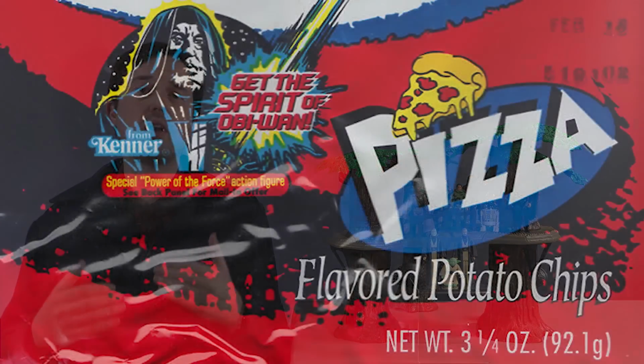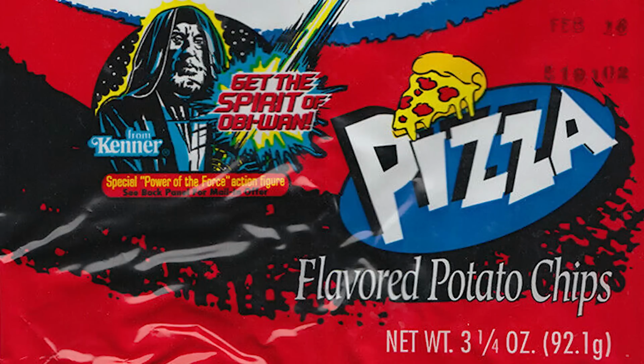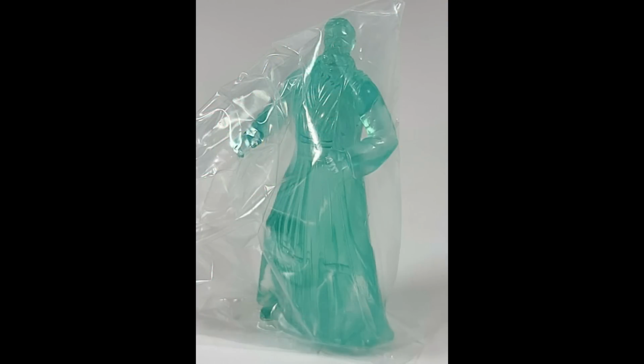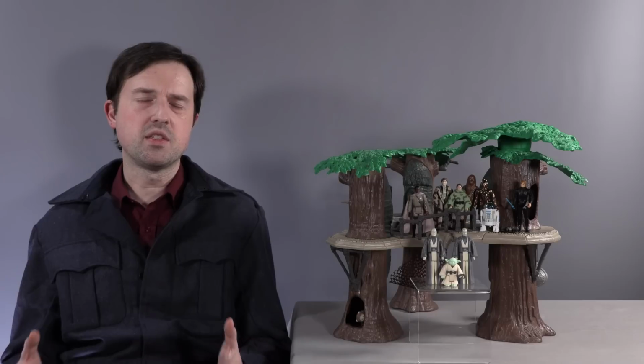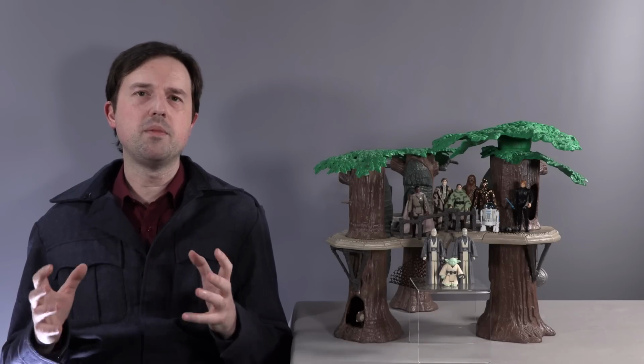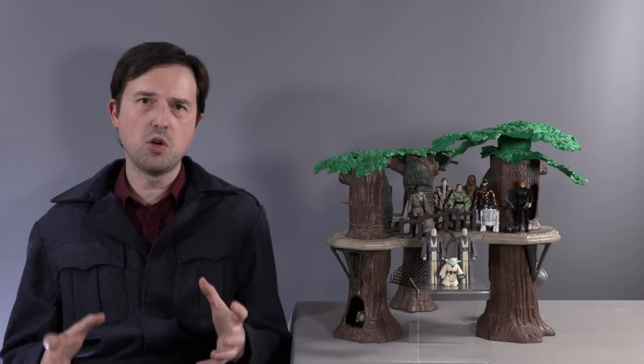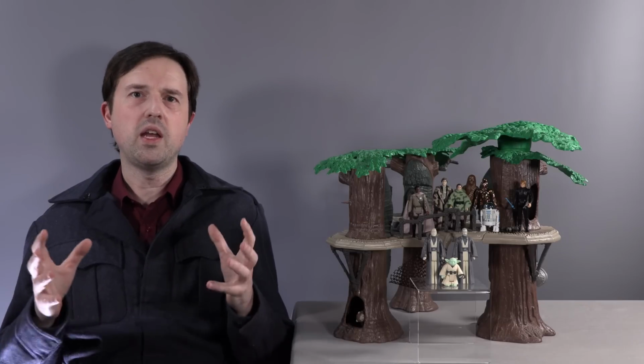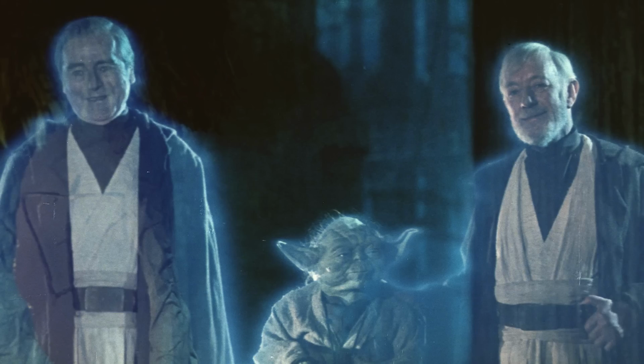That was taken on by the Power of the Force line in the 90s with a Lay's potato chips offer, where they offered a blue, semi-transparent Obi-Wan Kenobi that you mailed away for. Stan Solo has taken this a step further and said, what if Kenner had made 3 purpose-built ghost or spirit versions of Obi-Wan, Yoda, and Anakin? And given that these characters are some of the last images we see in the original Star Wars trilogy, it makes sense that Stan Solo would revisit them.